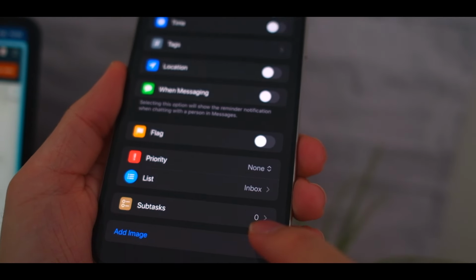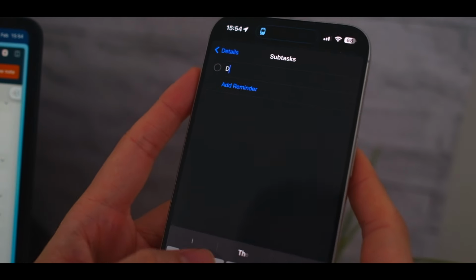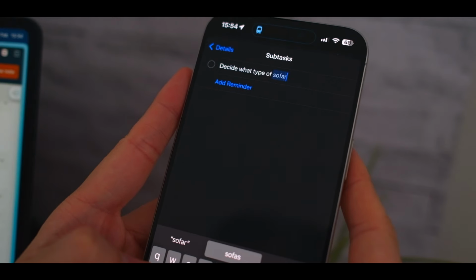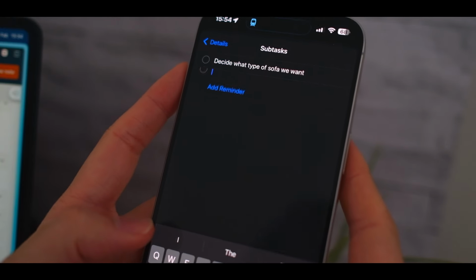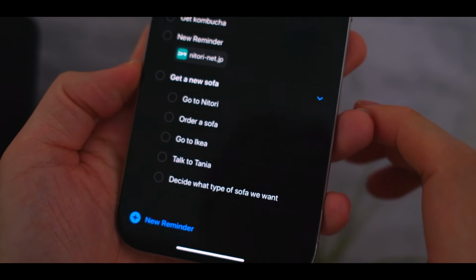Subtasks are also one of my favorite features. I find it super useful when some tasks are too overwhelming. I can use subtasks to break them down into more manageable chunks. It turns a huge project into smaller, achievable steps, making it easier to get started and maintain momentum.